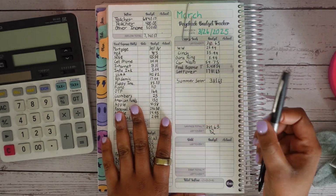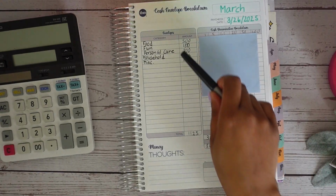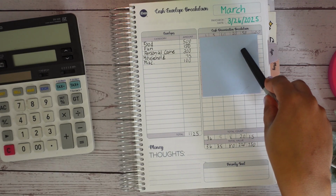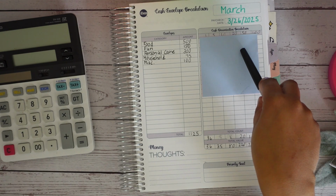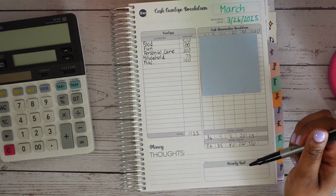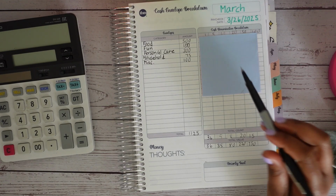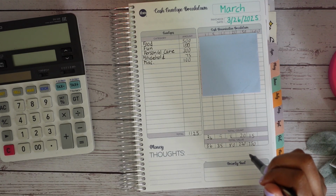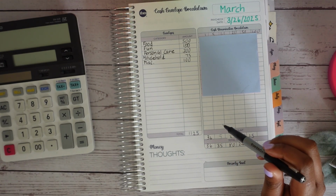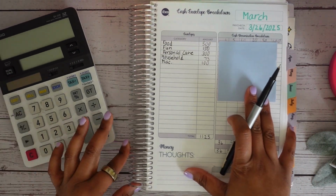Well, that is a little bit of what's been going on in my life. Now back to the budget. The next thing in my workbook is just a cash envelope breakdown where you list all of your envelope categories, the amount, and then on this side you calculate how you want your bills to get the cash denomination breakdown. Then you can take this information back to the bank to let the teller know how you would like your money. I have already pre-filled this information out, so I won't go over it. If you want me to go over how I come up with my cash envelope breakdown, just leave that in the comments.